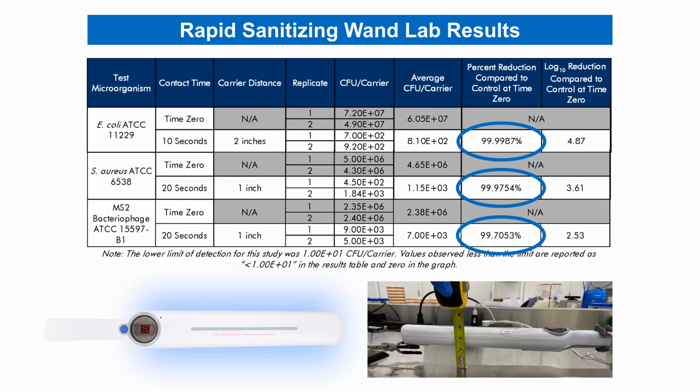coli, the staph, and the MS2. More than 99% of these pathogens were killed during the test using our product. So it goes to speak volumes in terms of what our products are capable of. And this is, again, an independent testing that validates our products and the technology.